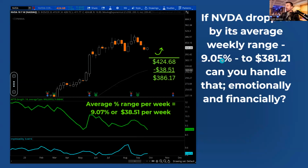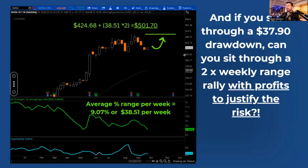Can you handle a move down $38 to 386? Can you hang into that? Do you have the mentality for that? Do you have the account size for that?